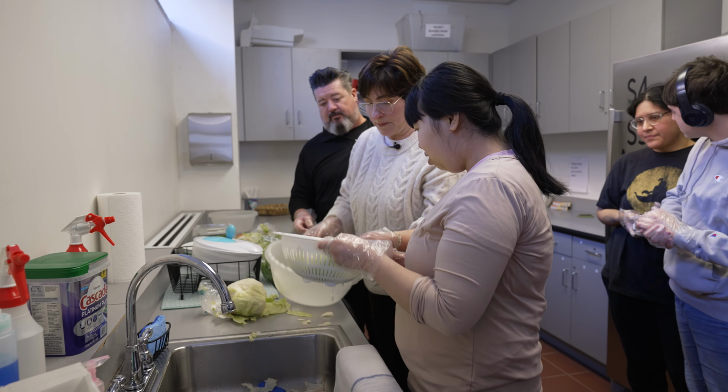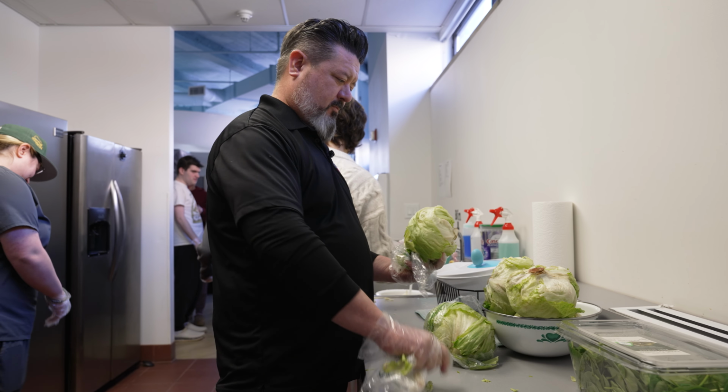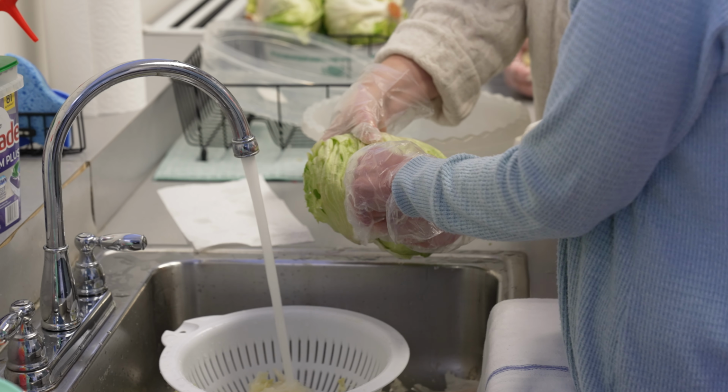So we washed the lettuce, we cut up carrot, we got to use a food chopper, so we experimented with different vegetables, putting other things in there, olives, cucumbers, peppers, onions, and made some dressing, and then they got to choose what they wanted to put in their salads.